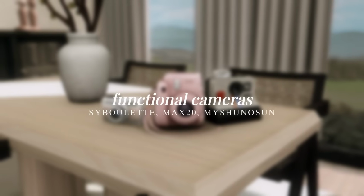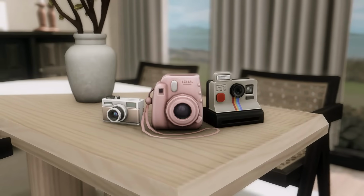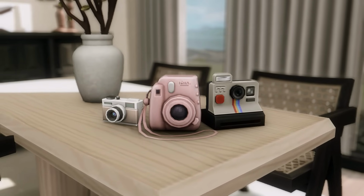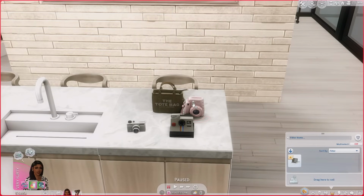Moving on to the next set of mods I have in my game, these are all functional cameras and they have the same functionality to them. They're basically like the cameras that come in game. These just come in cuter meshes. So we have three different cameras to choose from. I think these are so perfect for whenever your Sims go on vacation and you take a lot of photos. The first one I have is the Simplify Instant Camera by MyShunoSun. It can perfectly go into the tote bag.